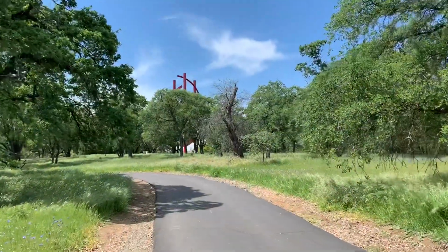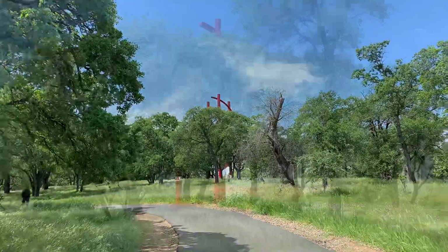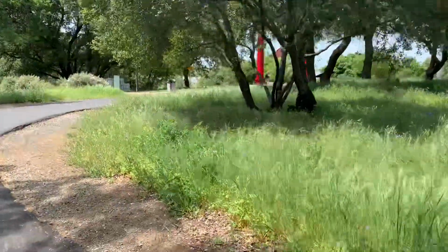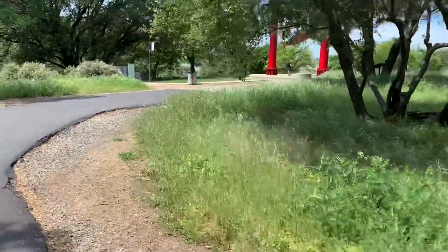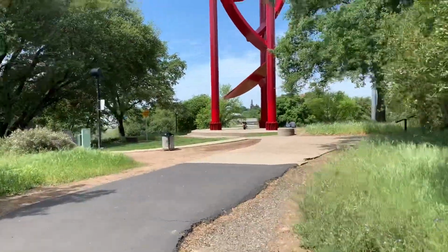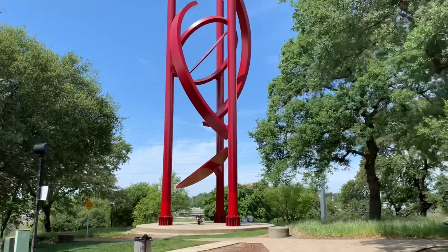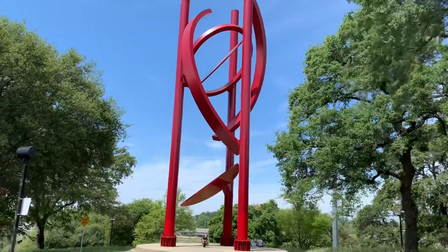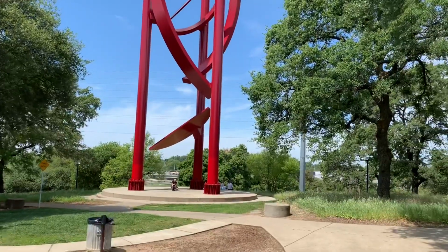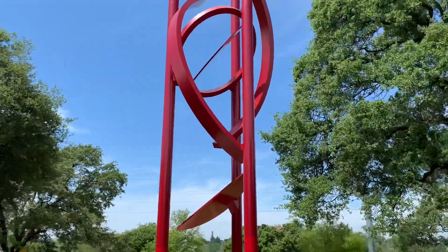All right, we're making our way back, heading towards the sculpture behind that tree there now. Here we go, just beyond the trees. It's kind of what we came here for. This massive sculpture. I've seen this thing from the freeway for years, and never once have stopped over here to look at it. Now that we're here, it is massive.